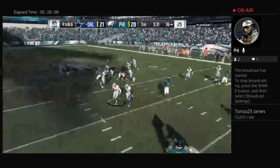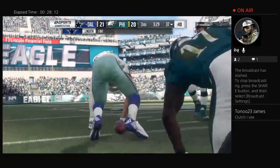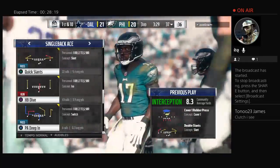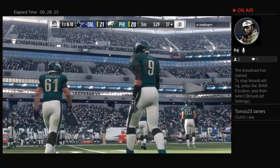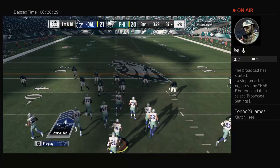Got into heavy traffic, and it's intercepted. Picked off by Jeff Heath. And he's going to take this one back to the 37-yard line. And that's a great example of ball skills right there, partner. You and I do a lot of games, and I can't tell you how many guys look to run with the football before they've intercepted it. So that's a nice job of focusing on the task at hand and coming away with the interception.